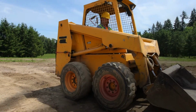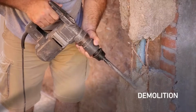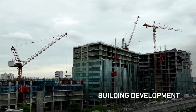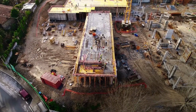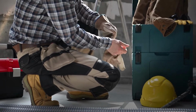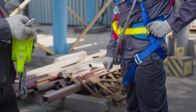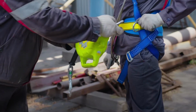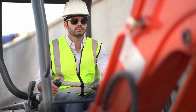OSHA 10-hour construction training is designed for entry-level workers in construction, demolition, building development, and other fields in the construction industry. This OSHA 10-hour construction course covers a wide range of important workplace health and safety topics that will familiarize you with OSHA construction standards. The OSHA Construction Focus 4, identifying common worksite hazards, and tool operation are among the topics covered.